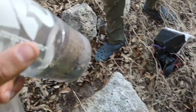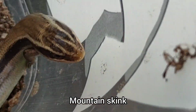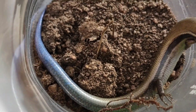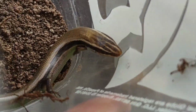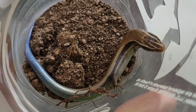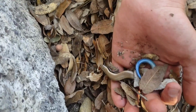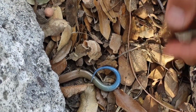Here, wait. So we got, in the Taco Bell cup, the mountain skink. The mountain skink. Look at him. Look at the blue tail. So we're with a herper, and we finally got the first cool reptilian. After a whole day of searching. We've been here for almost 24 hours, and we finally found the first cool reptilian. Neat. His tail's so blue. That's awesome. Good find. He should just dip. I saw his tongue.